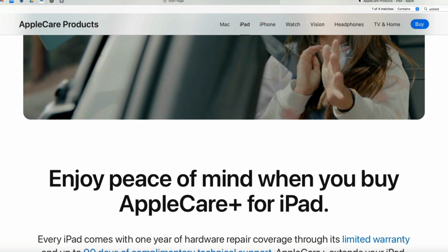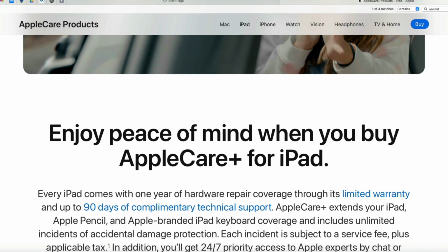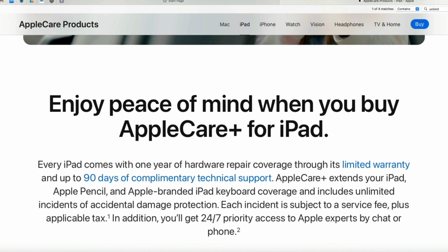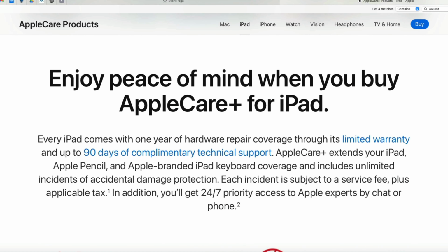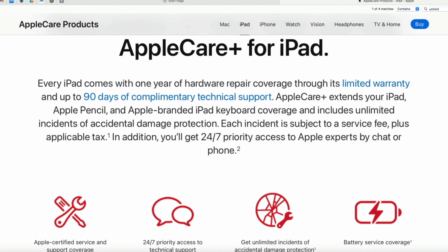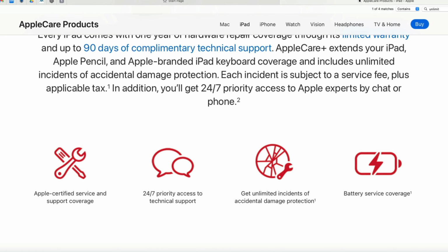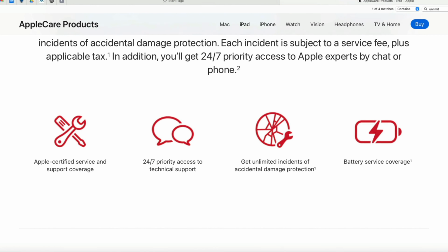Every iPad comes with 1 year of hardware repair coverage through its limited warranty and up to 90 days of complimentary technical support. AppleCare Plus extends your iPad's coverage and includes unlimited incidents of accidental damage protection. Each incident is subject to a service fee plus applicable taxes. You'll also get 24/7 priority access to experts by chat or by phone.